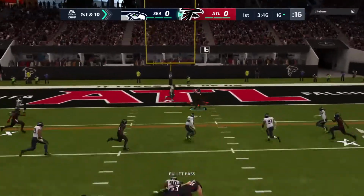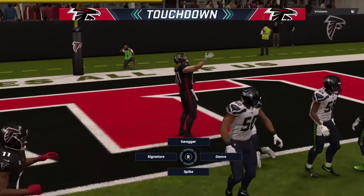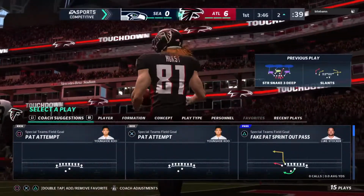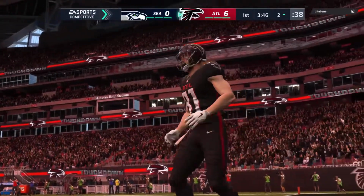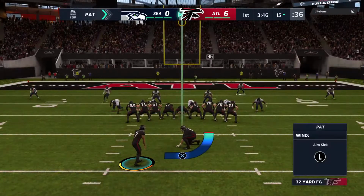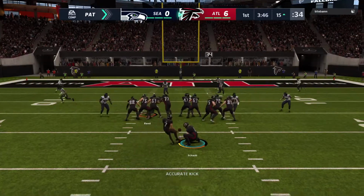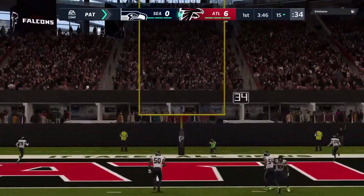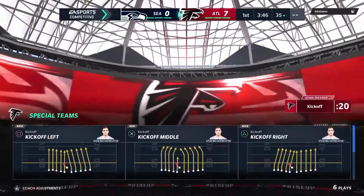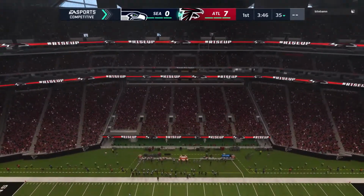From the shotgun, Ryan. And this is caught for a Falcon touchdown. Hayden Hurst there to make the grab. And the Falcons have taken the early lead. And that was a beautiful ball right there as he waited for his tight end to come uncovered in the end zone, so give him points for patience as well. Delivered it right where it needed to be for 6 points. It's good, and that gives the Falcons a 7-0 lead. 7, Seahawks nothing.